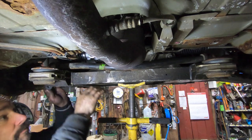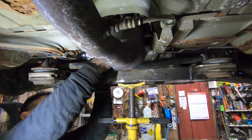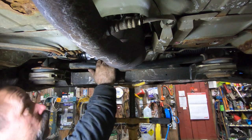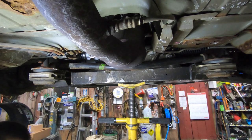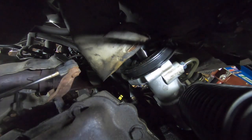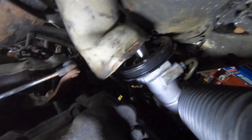I don't know what the hell I'm doing. Okay, here we are. Can't see. Ah, okay, so those are in. Gonna try to get this steering shaft lined up before I get too far ahead of myself. That's the best I can do there. Ugh. Stupid magnet don't stick to nothing. Everything's made out of exotic metals.